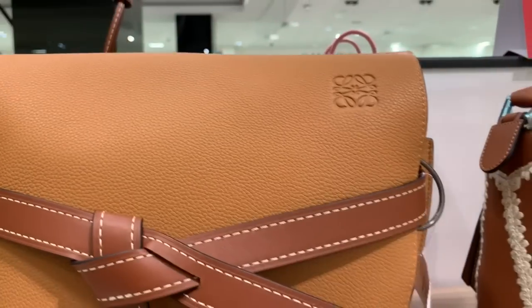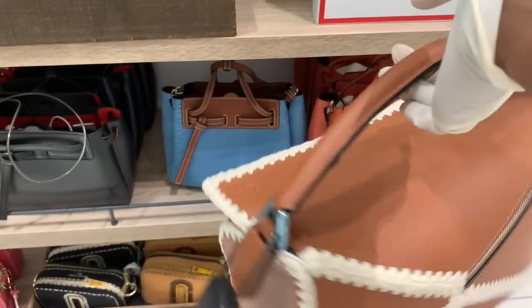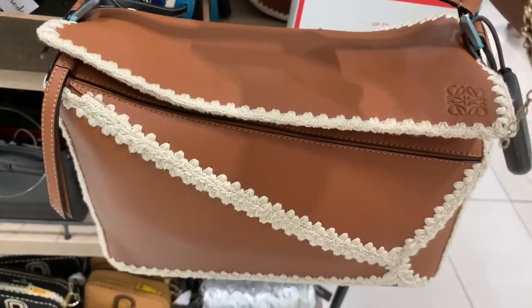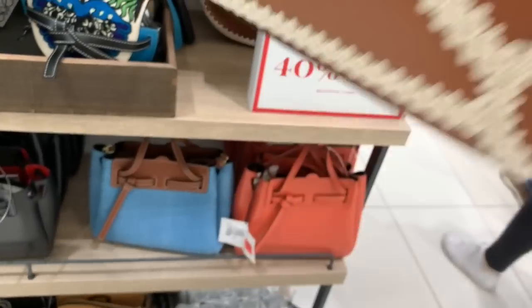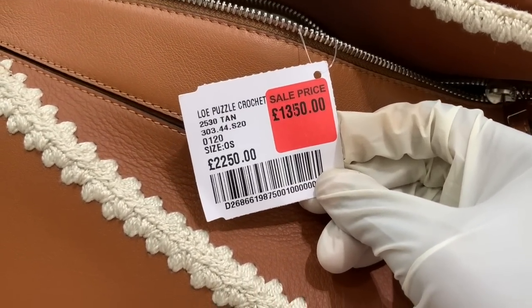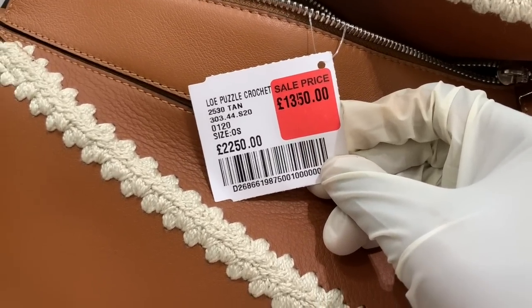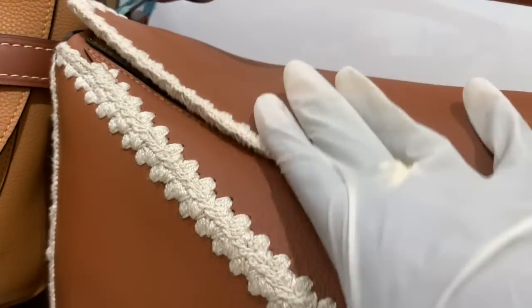And they also have Loewe bags. They have a puzzle bag. Now, I wish this store had more mirrors. The problem with this outlet, it doesn't have many mirrors, but this Loewe bag is really unique and I really like it. So the bag retails for £1,350, down from £2,250. That's a huge saving. That is a massive saving. And this is quite a classic bag, the puzzle bag. So I'm surprised that they have it.